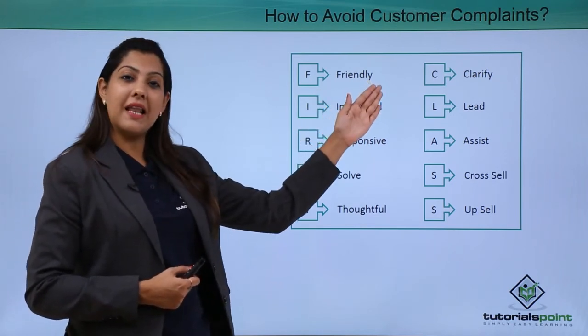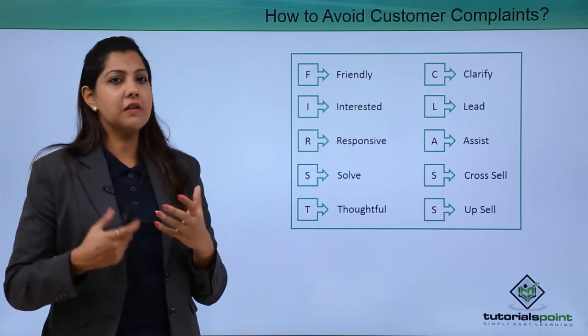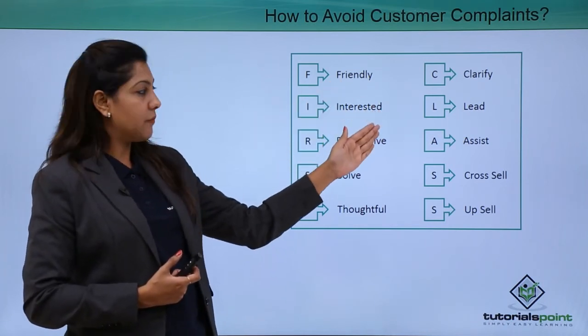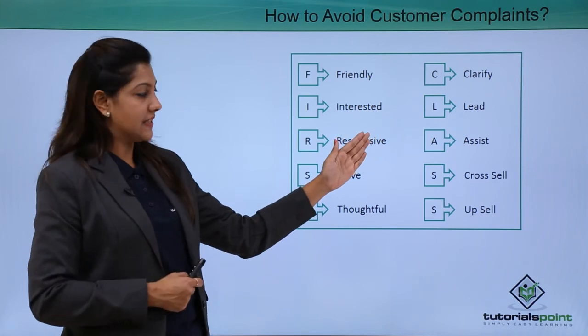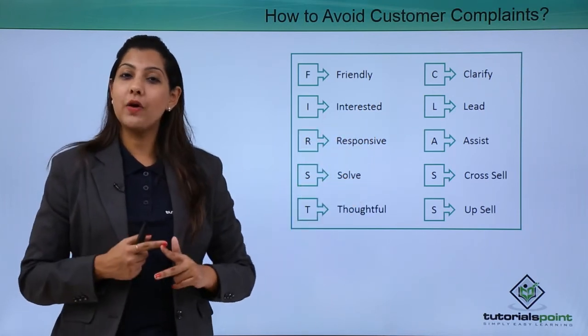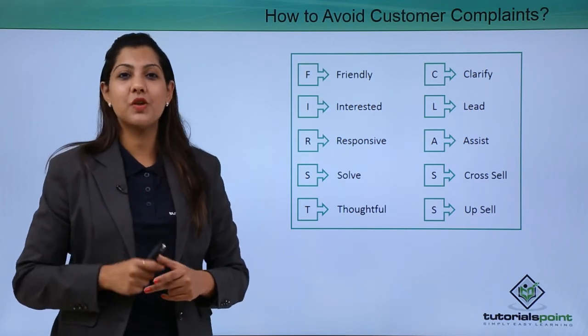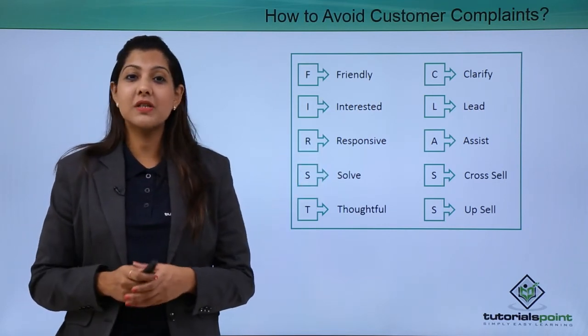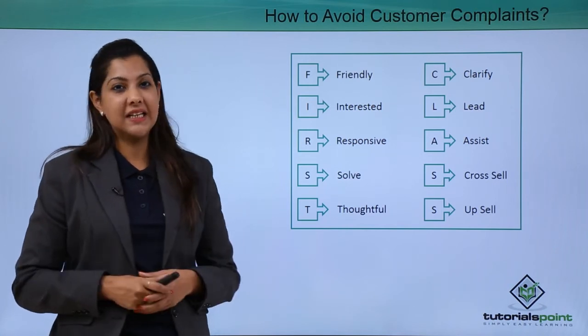You need to also clarify whatever confusion a customer may have. You need to lead them, and assist them wherever they need assistance. You need to do selling, which is of two types, cross-selling and add-on selling, which we will talk about in our next module. So this is how you can avoid customer complaints.